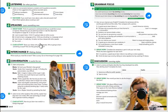Okay, now please do exercise 9, part A. How can you improve your English? Complete the sentences with by and the gerund form of the verbs. Then continue with exercise 9, part B, but individually. Now we continue with exercise 10.